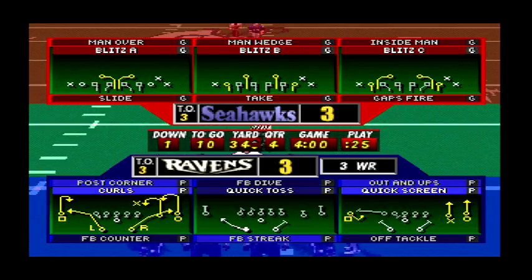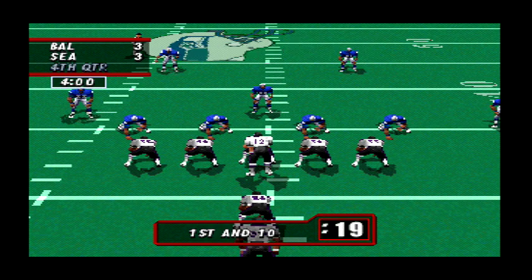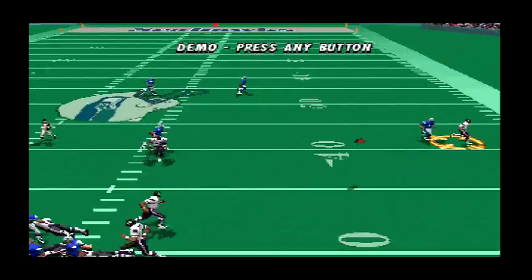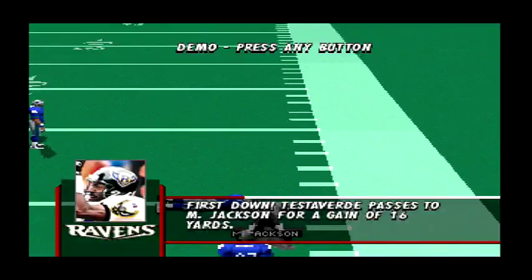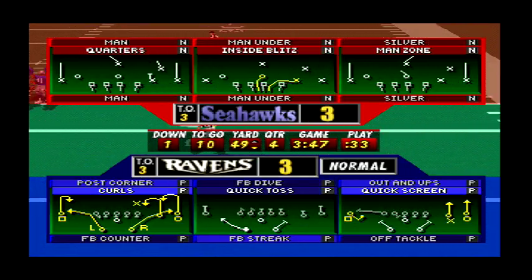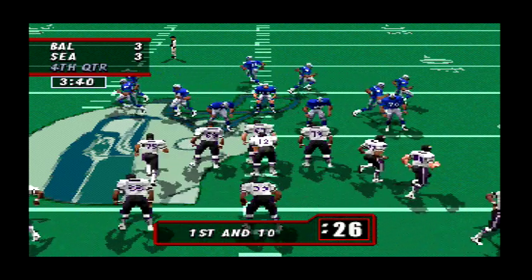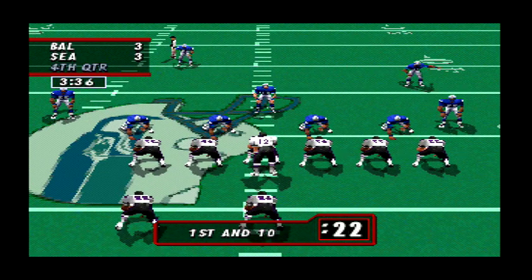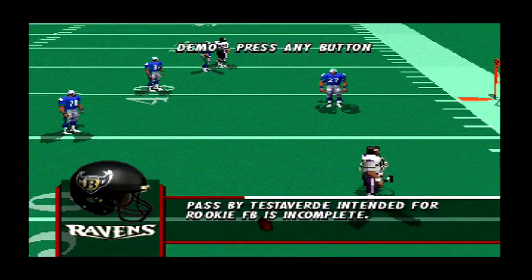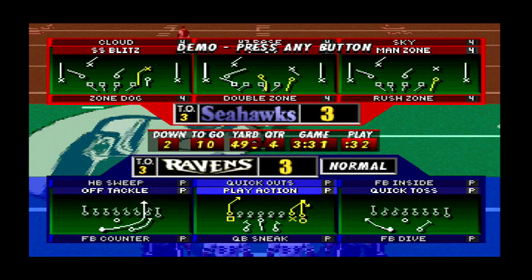So it's now 1st and 10 at the 34. Jackson makes the catch for a gain of 16. Incomplete. It's 2nd and 10 from the 49.